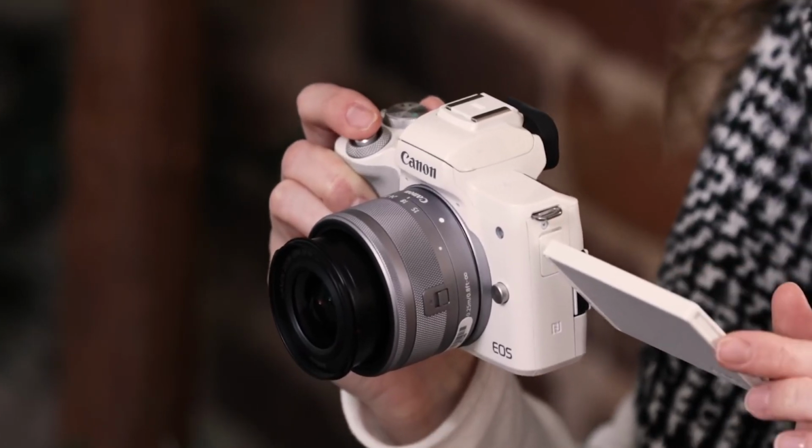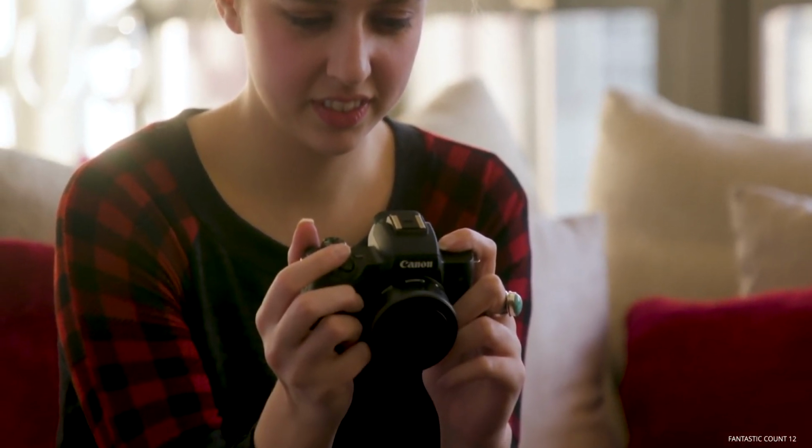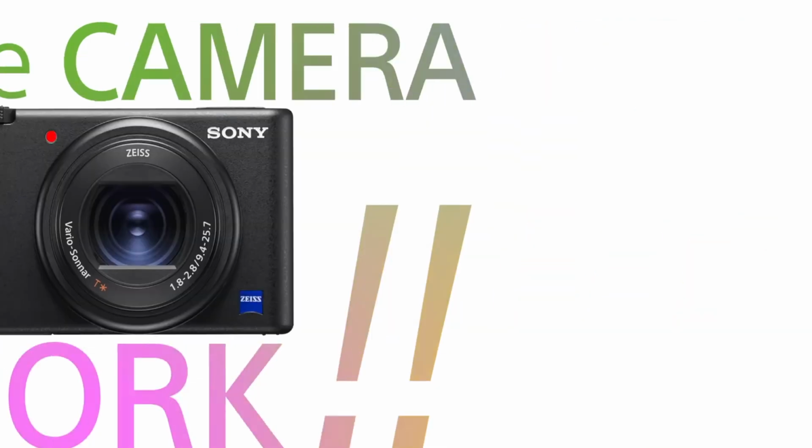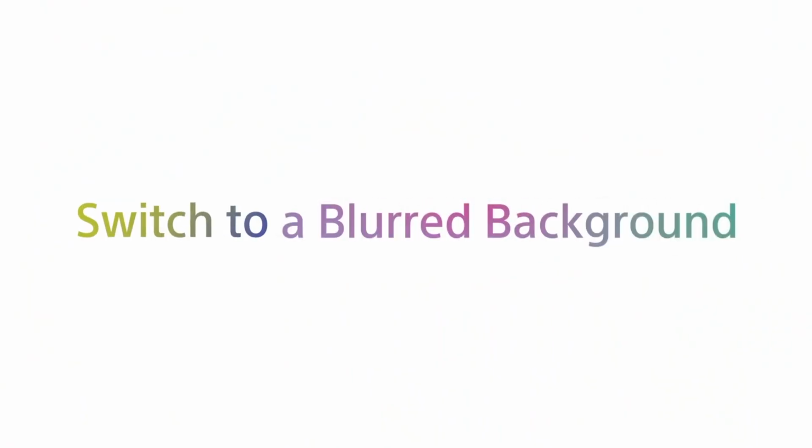Unfortunately, I've never owned any of these cameras, but from my research over the past year, the Canon M50 has been at the top of my list. But Sony and Panasonic have recently released new cameras in this segment that seem fantastic. One of the most interesting new releases is Sony's ZV-1. If I can get a review unit, I'll make sure to do a full breakdown of it.